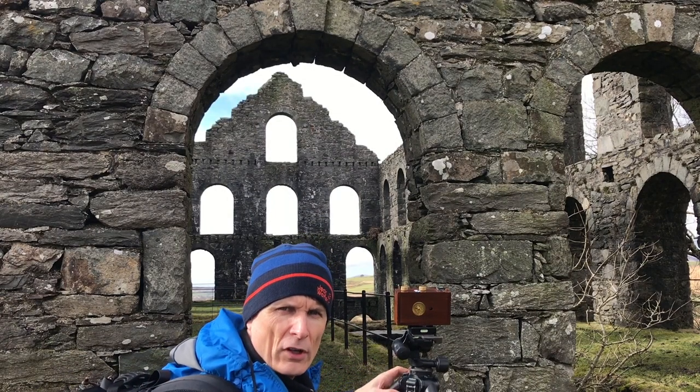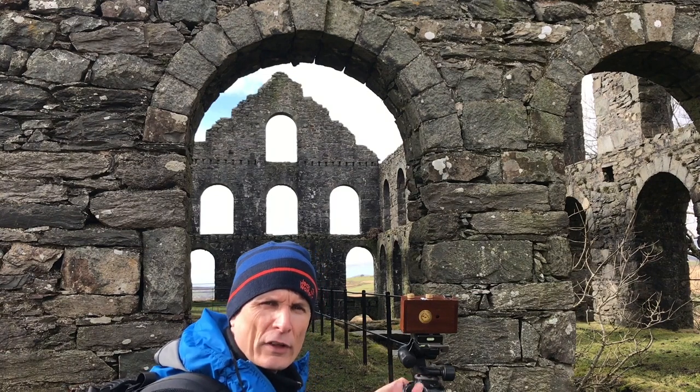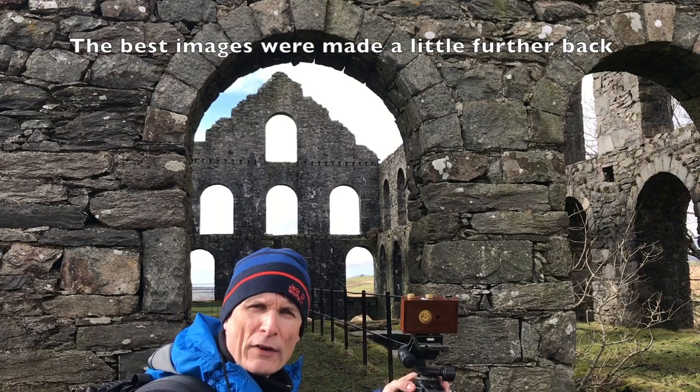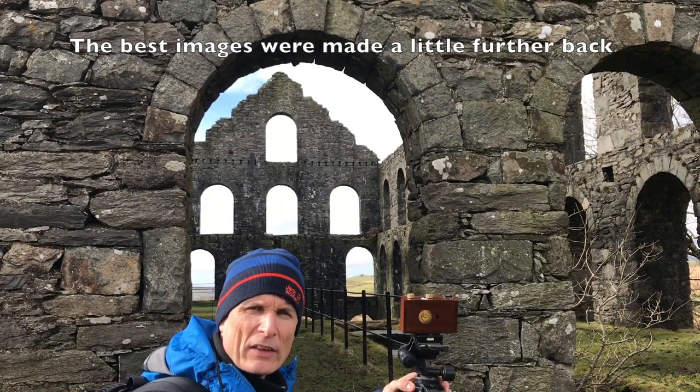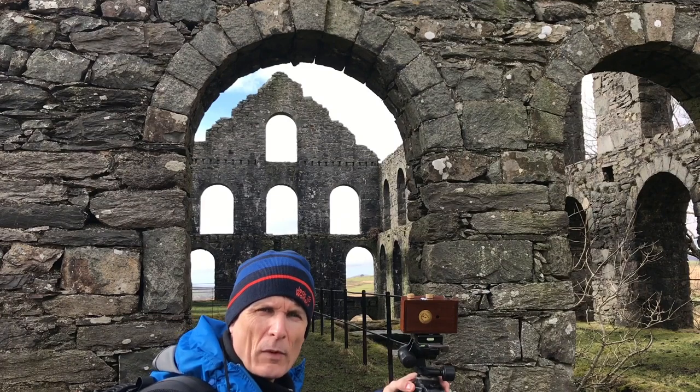Okay, another archway shot. Seems to work for me at the moment. A little bit closer this time. I'm hoping just to get the top of the arch and the far wall in there. Get that sort of gable end in there. A little bit of light round it. Get the vignetting working in black and white. Should be spot on.